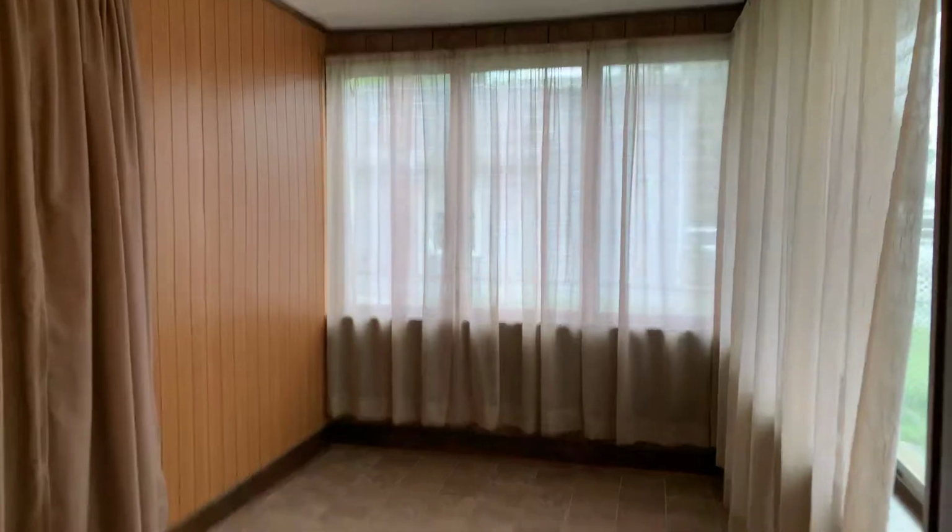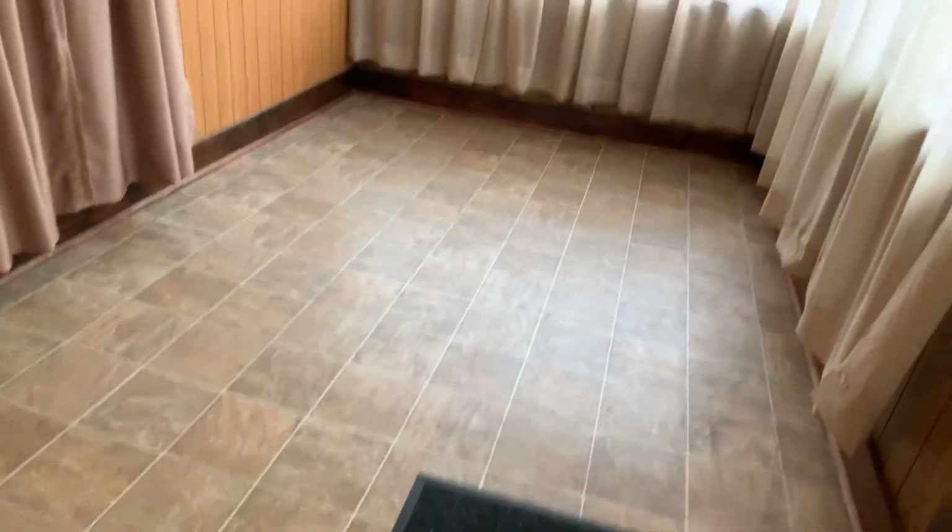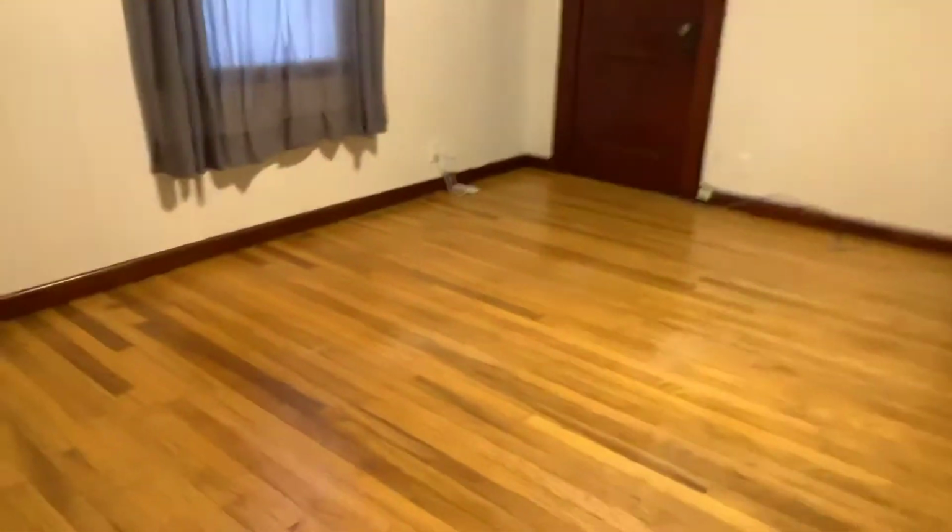So this was probably a porch years ago, and they enclosed it. Nice size area. The floors are dippy a little bit, but not that big of a deal. Love the paneling. Somehow in the 70s, the paneling was a good idea. You walk in, and there's like a nice size family room here. Now, I'm not sure if they're using this as a bedroom or more living area.